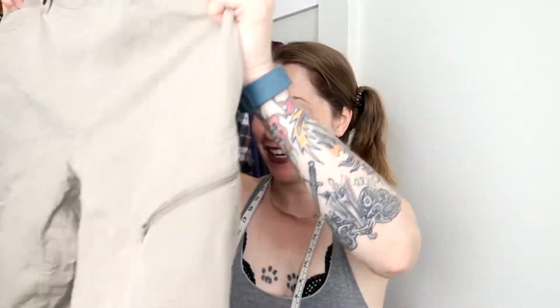These actually don't fit me because my butt's too big. They fit around the waist, they just do not fit my butt and my thighs. But I thought these were really pretty, and when I looked up comps, they actually seem to be pretty good. I have never heard of that brand before. It's called Nudie Jeans.